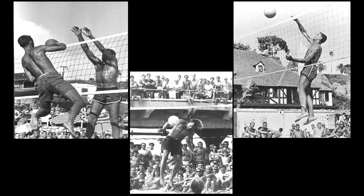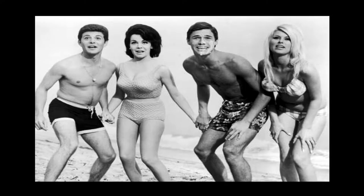It's just some people hanging out playing volleyball, right? It grew incredibly in the decades following its introduction and did things like inspire this whole beach culture lifestyle.